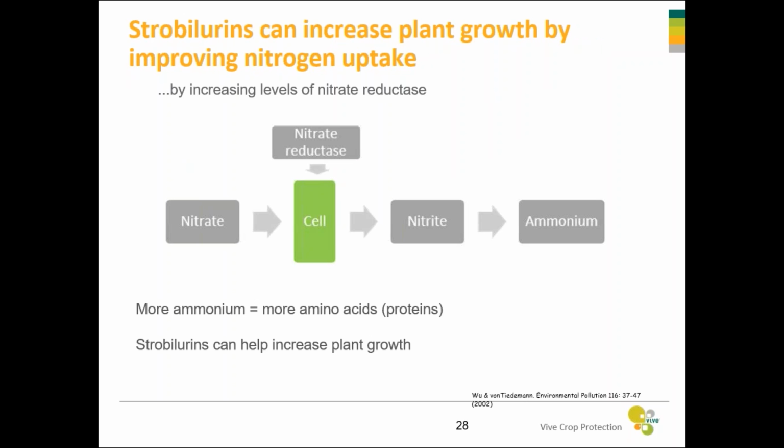The strobilurins have also been shown to increase plant growth by increasing the levels of nitrate reductase in plants. Nitrate is the preferred uptake and transport form of nitrogen in most crop plants. Once nitrate reaches the plant, it is reduced to nitrite by nitrate reductase and subsequently to ammonium. The ammonium is transferred to carbon-containing compounds which then produce amino acids, the building blocks of proteins. So by increasing the amount of nitrate reductase, strobilurins make nitrates more readily available for the plants to use to produce those essential proteins and speed up plant growth.